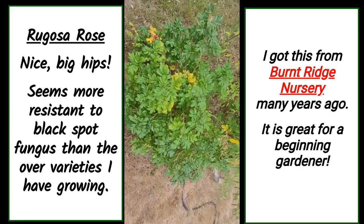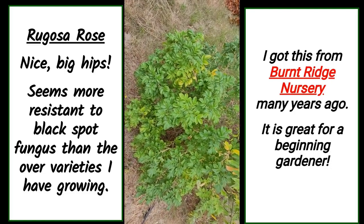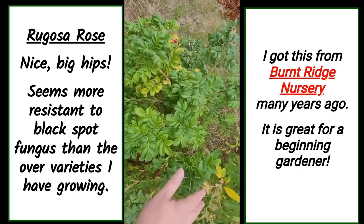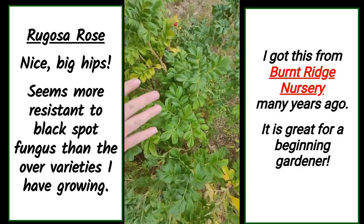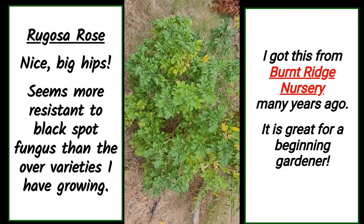It was the cheapest rose plant I have ever purchased from Baker Creek. It was very small when I got it, and it is just thriving. It has kind of a bush habit. It looks really nice on the edge of the property.